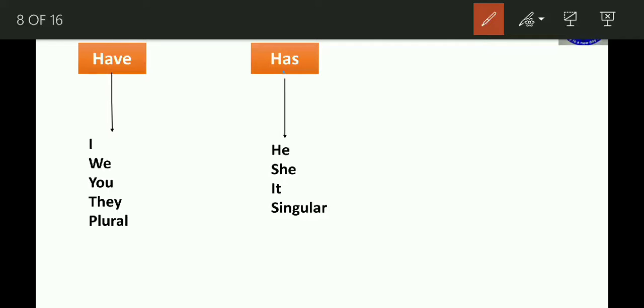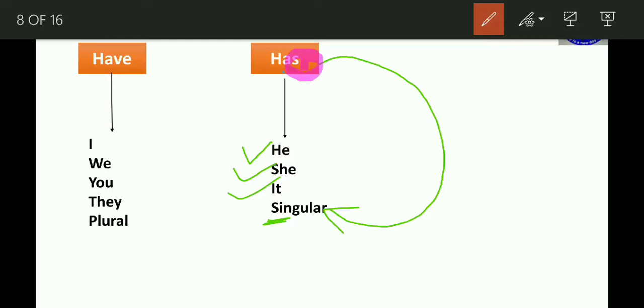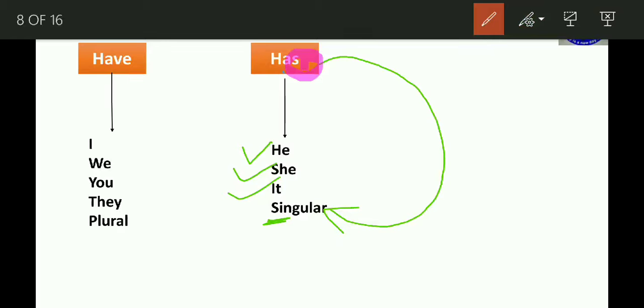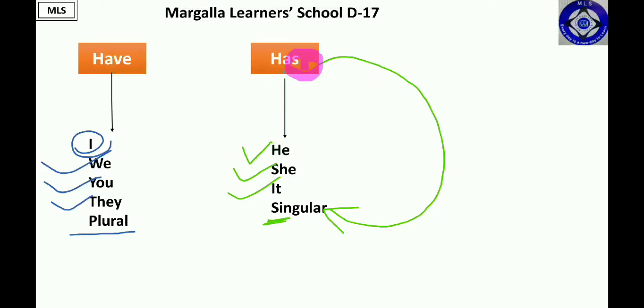With has, you see, there is an S. And in singular, we also have an S. So basically, has is always used with singular subjects. He is singular, she is singular, it is singular. So has is used with singular subjects. On the other hand, if we look at have, we use have with plural. Okay, they is plural, you is plural, we is plural. While there's an exception of I, remember that we always use have with I as well. I, though it is singular, we put it in the category of have. I hope I am clear in this regard.